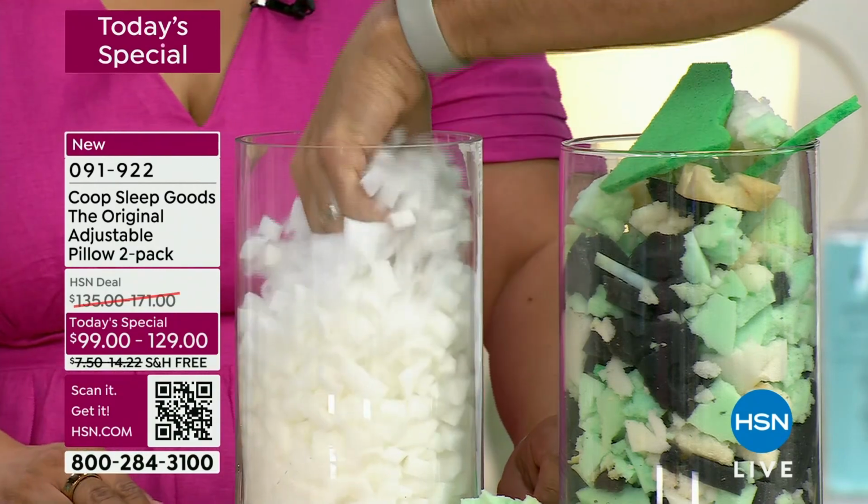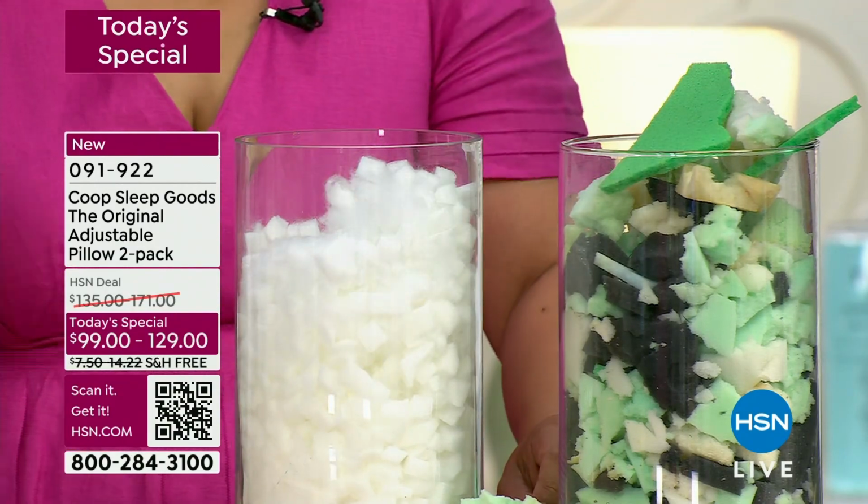And also, you know what's amazing too? Like you said, the airflow. Right, the airflow. And we want to show you that.